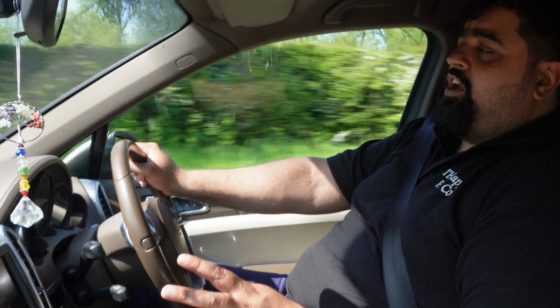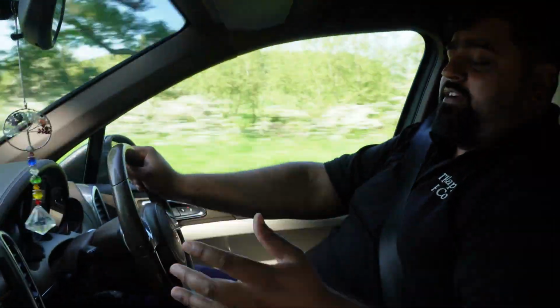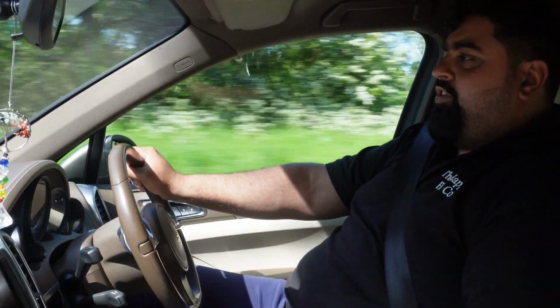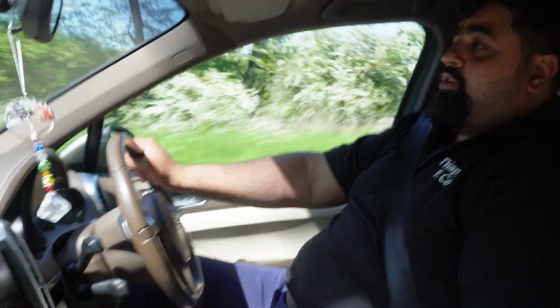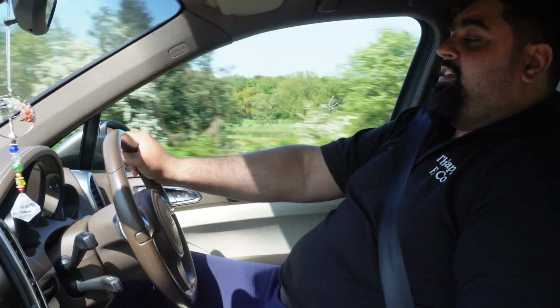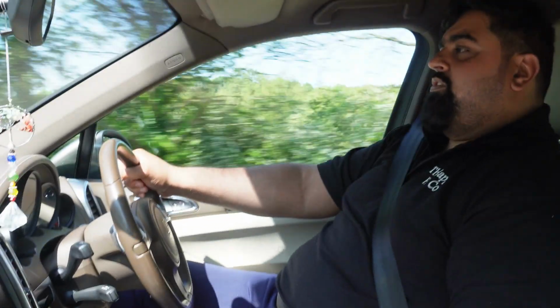Obviously, I know these modern diesel engines are a lot more refined than they used to be, but still, coming to it, it does sound a lot nicer than a lot of diesel cars that you can buy these days. Generally, even where you're sitting in the car, it's a really nice position. Your armrest, where your hand sits on the gear stick, it's really nice. The steering wheel feels comfortable. It feels like where it wants to be.